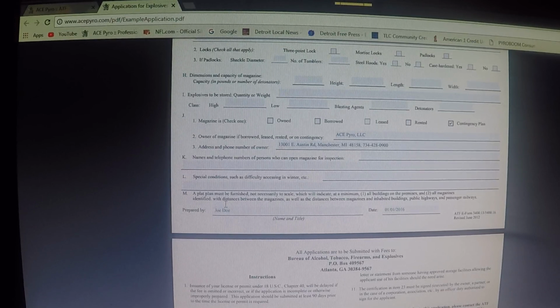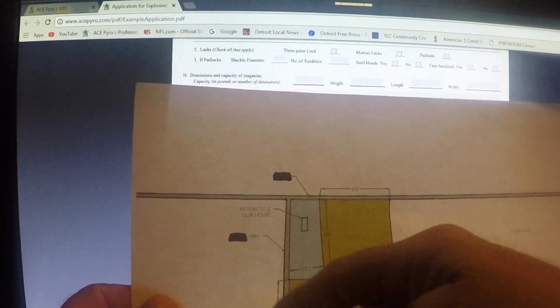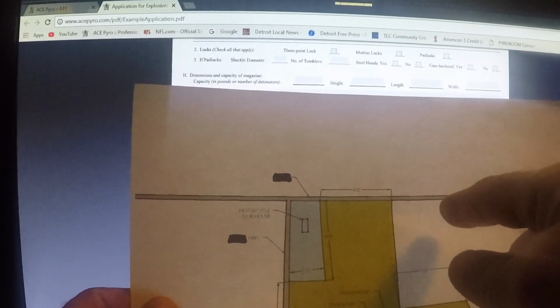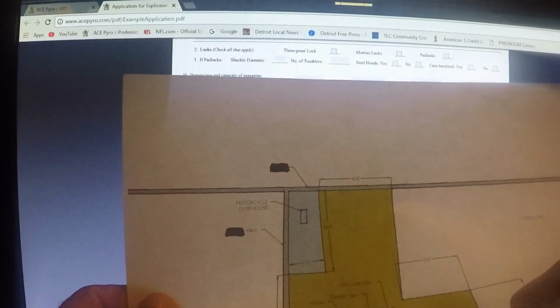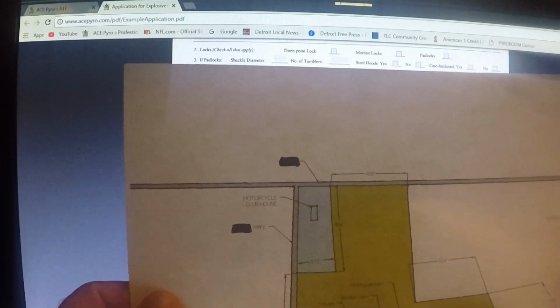And again, a plot plan must be furnished, not necessarily to scale, which will indicate at a minimum all buildings on the premises and all magazines identified, with distances between the magazines as well as the distances between magazines and inhabited buildings, public ways, and everything. So in that program I was telling you about, Trimble SketchUp, this is the drawing that I did. This is a side street, and I put the name of the street here, the main road that it comes out onto. And these dimensions I basically have off of the survey of the property. And this is everything in green, about 12 acres.